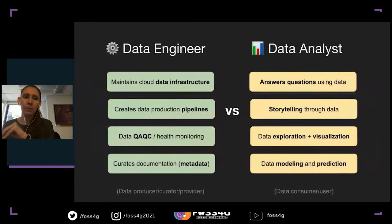So just briefly, this is a quick snapshot of what a data engineer is versus what a data analyst is. A data engineer, we are data producers, curators, and providers, whereas we would define a data analyst as a data consumer or a data user.